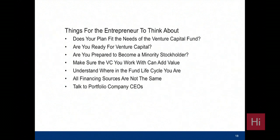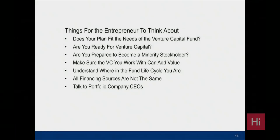Make sure the VC you're going to work with can add value. So there's a lot of sources of money like we talked about. This is an expensive source, so it better come with some good advice, some industry expertise, having been through very similar FDA experiences many times before successfully, a great Rolodex, a lot of other funds who will invest alongside them in the future when you need it.